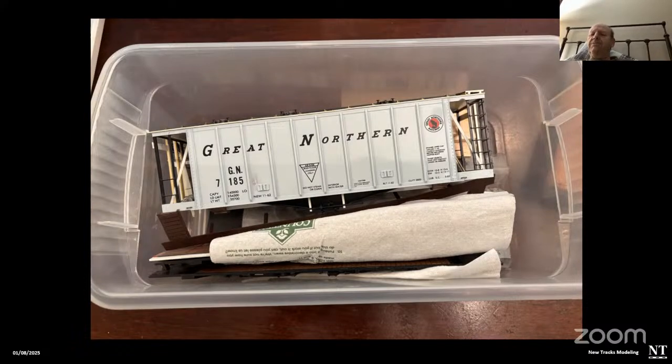I'm going to finish up some of these air slide hoppers that I started building years ago and just never really got around to doing. I've also down there, and this is one of those things while I was working on the railroad, the Northern Pacific had a boxcar that was 1.5 doors. They had an 8-foot door and a 6'6" door that was used for various items.